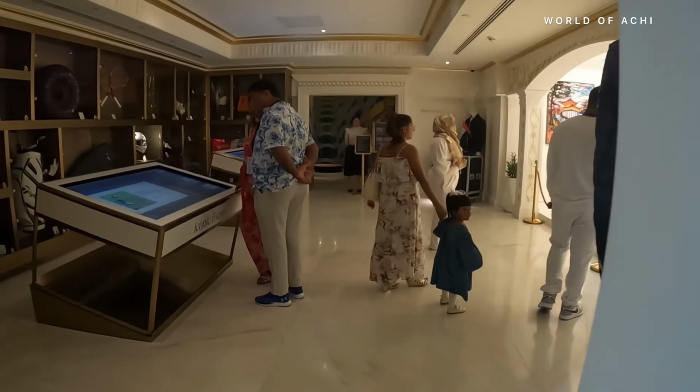Gonna share an amazing fact now. Do you have any idea how much this suite costs? Well guys, it's US dollars 40,000 per night. Can you believe it?